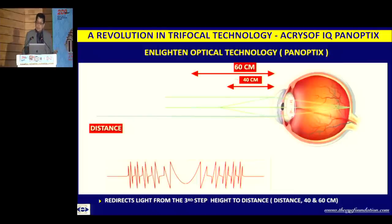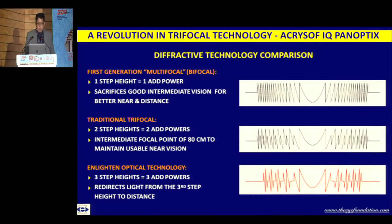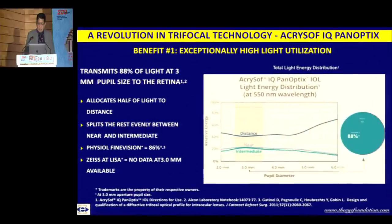And the good news is that when I was using extended depth of vision lenses, the low-add multifocals, I had to emphasize bilateral surgery, mix and match, etc. But here, even unilaterally implanted, these patients seem to be doing quite well. So just skipping that slide.